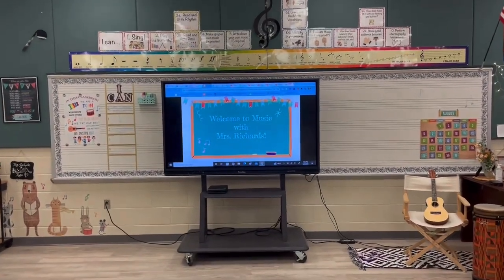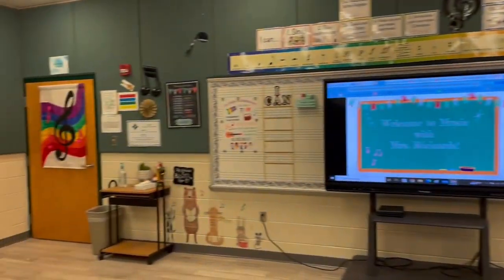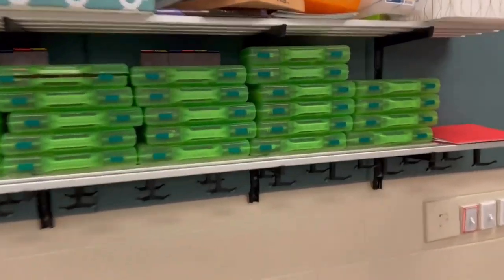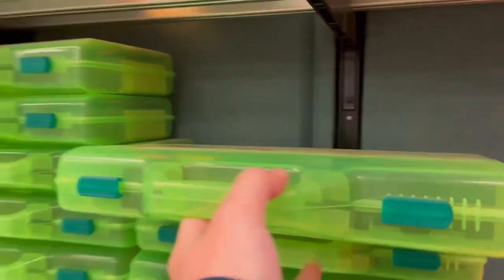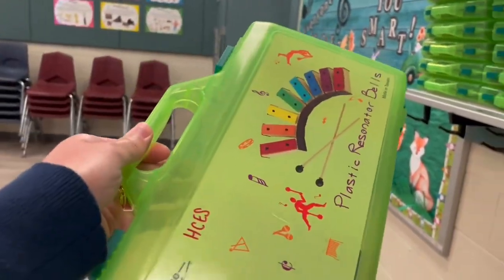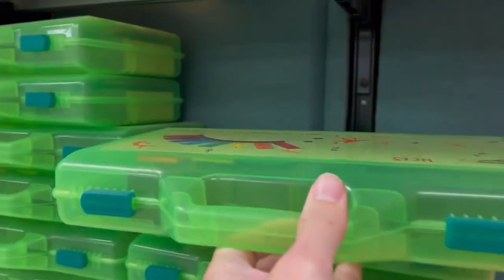I have all the lessons that we do on the board, and then as we go around here, this is where I keep our resonator bells. These are kind of like xylophones. I get these out usually with kindergarten near the end of the year and some of the older kids. Great way to start learning to read music.